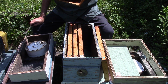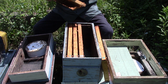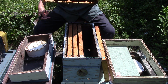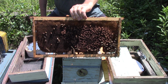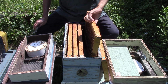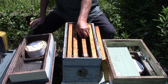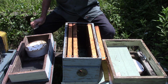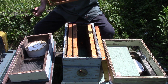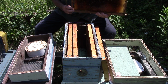This one here has some brood, some larvae. Eggs, a bug. Same thing on this side. Bottom clean. One of our newest queens. This one here has some honey and some nectar. Brood. Anything on this side? No bugs.